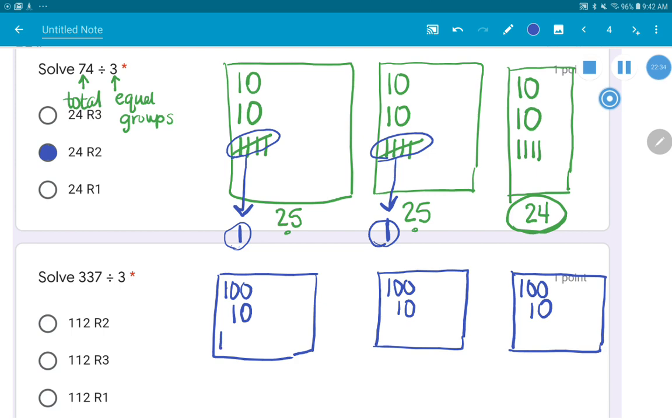So 331, 332, 333, 334, 335, 336, 337. It's the remainder with 1.